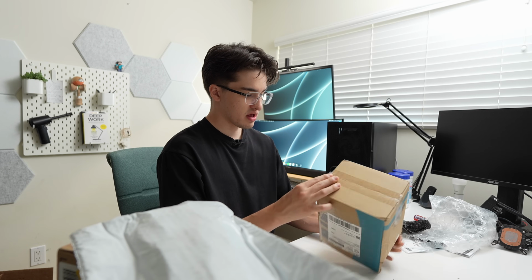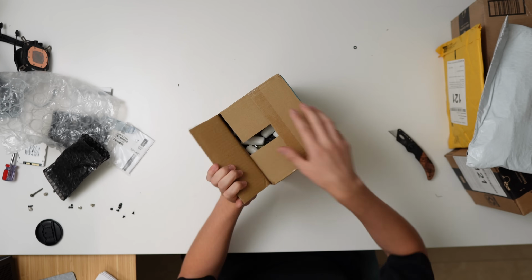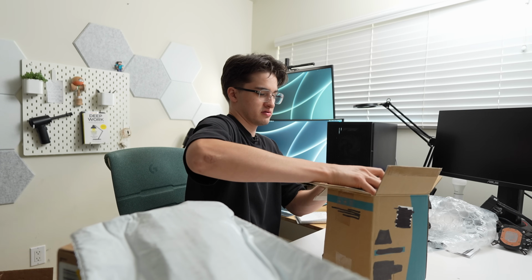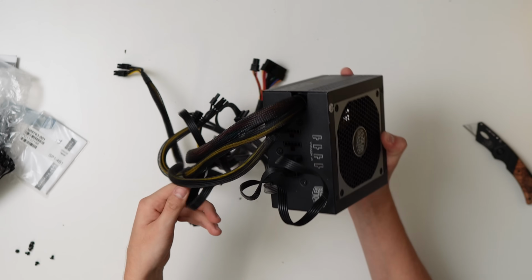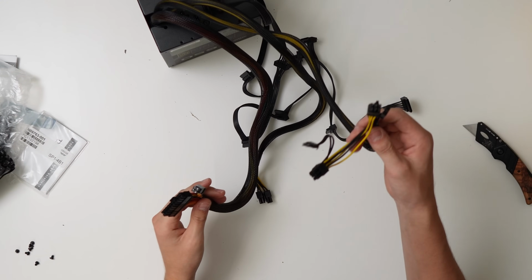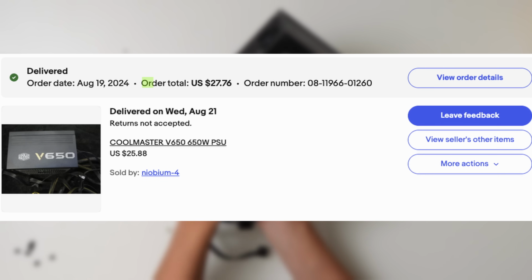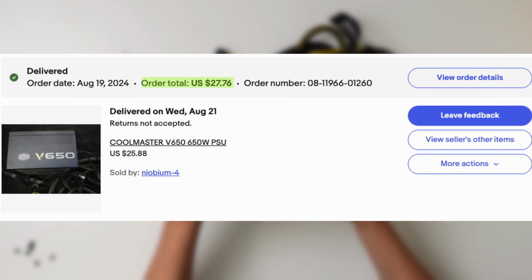Okay, this box is a little heavier, has the potential to be a power supply. It is. We also got a bunch of little packing peanuts. Looks like I bought another semi-modular power supply. This one has the 24 pin. Okay, I see some 8-pin PCIe connectors and a CPU and SATA. Looks like we got everything we need. This is a Cooler Master V650 80 plus gold. This will definitely work for this build.